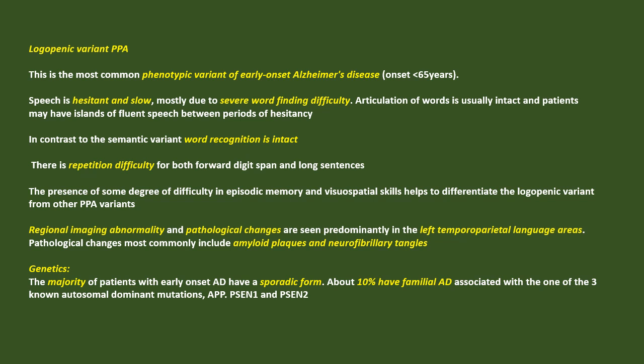Logopenic variant. This is the most common phenotypic variant of early onset Alzheimer's disease. Speech is hesitant and slow, mostly due to severe word finding difficulty. Articulation of words is usually intact, and patients may have islands of fluent speech between periods of hesitancy. In contrast to the semantic variant, word recognition is intact. There is repetition difficulty both for forward digit span and long sentences. The presence of some degree of difficulty in episodic memory and visuospatial skills helps to distinguish this variant from other variants.